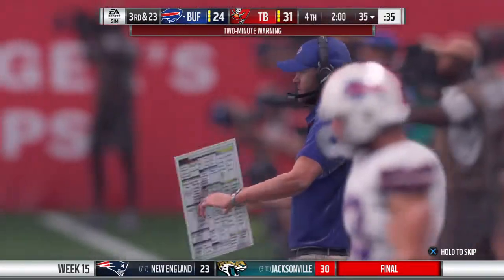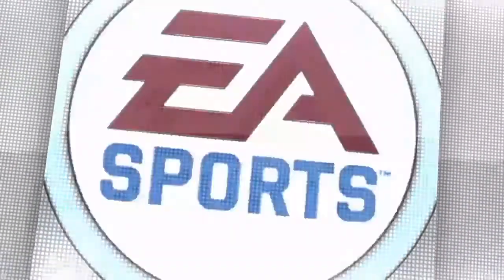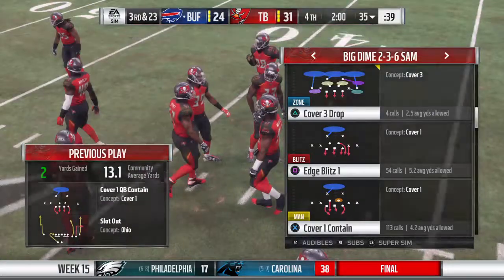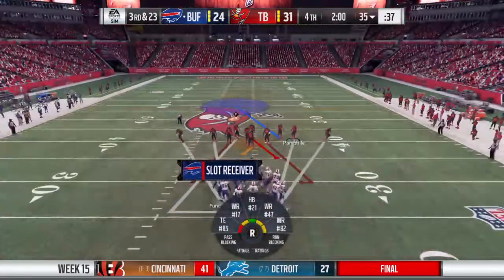Possibly a turning point. Big play coming. This is 3rd and long. Time for a break. We'll come back for the electrifying conclusion after this.